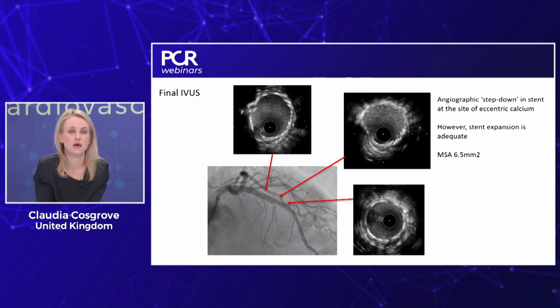So we can see that distally and proximal to that area, it's well expanded and circular. That little step down is at that spot of bulky eccentric calcium, and so we've got a slightly asymmetrical stent expansion. But actually, when we measured the minimum stent area there, it was 6.5 millimetres squared. So although it's not perfectly circular, I think that's still a very good result. And we could have gone on perhaps to do more aggressive post-dilatation, but that carries the risk of things like perforation, and it really wasn't necessary with a stent area like that.